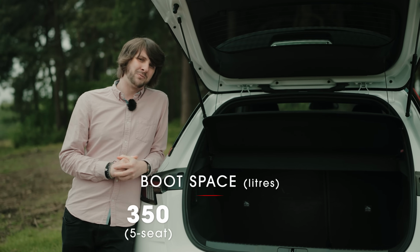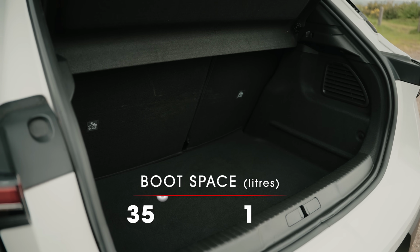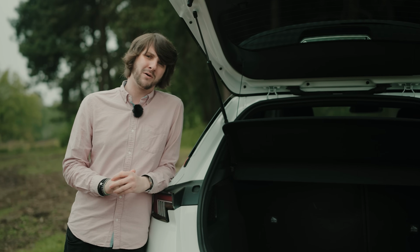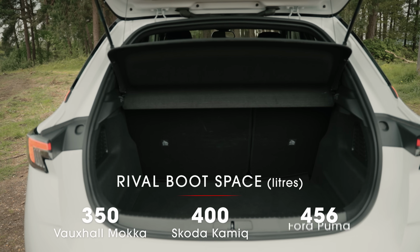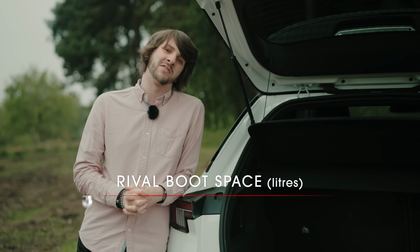Space-wise, it's a little bit underwhelming. You get 350 litres of space in this petrol, and you get 310 in the EV. Basically, a Skoda Kamiq or a Ford Puma will be more generous than this petrol version, while a Kia Niro EV and a Volkswagen ID3 are better than the EV.